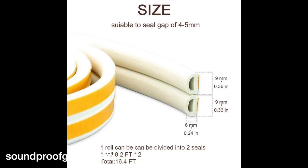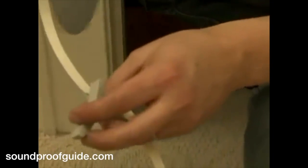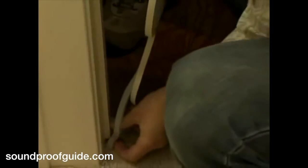Filling this gap with rubber gaskets will only take a few minutes because they are most likely self-adhesive and easy to install. Don't forget to clean the surface for the gasket to stick easier. Make sure the gasket that you buy is not too thick, as the door will be difficult to close or simply won't close at all.